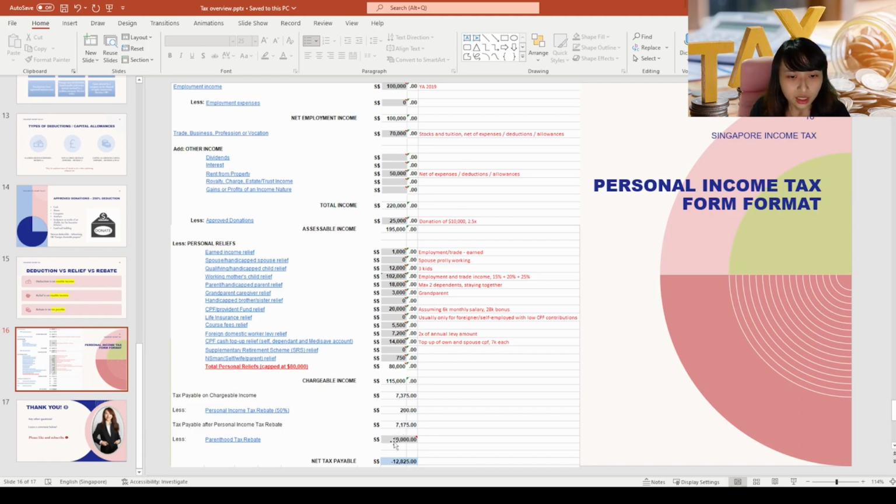So technically, this person doesn't need to pay a single cent of tax, usually if female lah, if they have a lot of this kind of parenthood tax rebate, or they have all the personal reliefs and they don't earn that much. Okay, actually 220k is really very astounding already, right? So even at 220k, this woman does not need to pay a single cent of tax. Okay, so yeah, it's great to be a woman for tax.